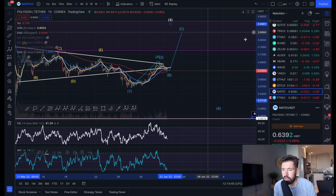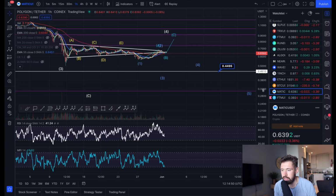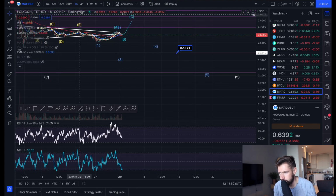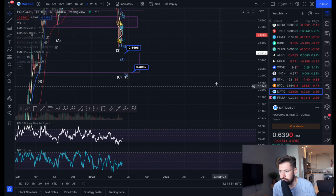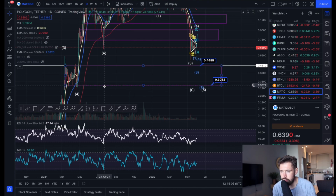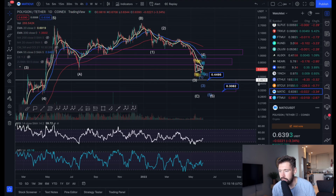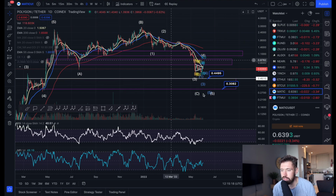Finishing off the wave 4 and seeing that final wave down to bring you down to that 32-cent price target that we've been covering here on the channel. I'm just going to pop this over to the daily so everything's more visible. As I still do think Matic is going to come down to this swing low at about 30 to 32 cents. I could be wrong here, but I am looking at a large exaggerated A, B, C correction.